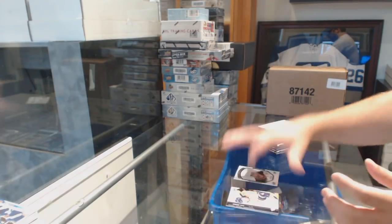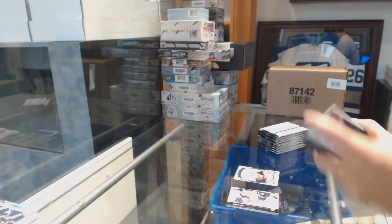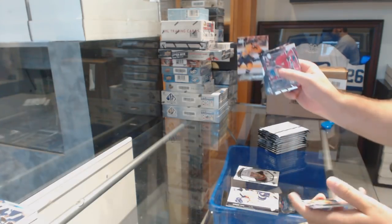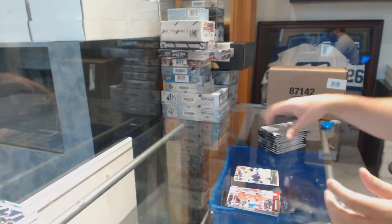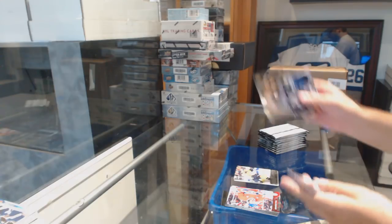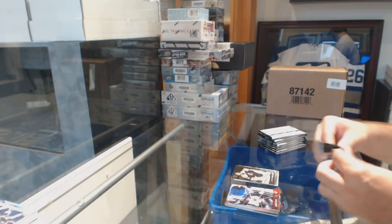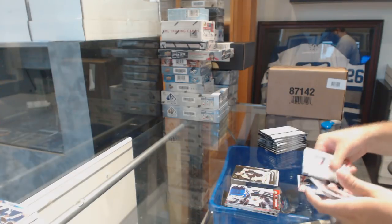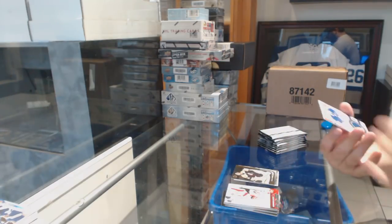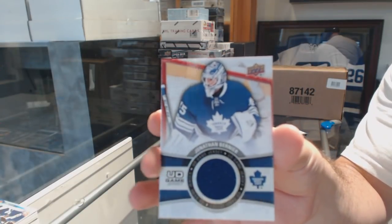Ryan Getzlaf portraits for the Anaheim Ducks. Kevin Fiala, Young Guns for the Nashville Predators. Shining stars for the Boston Bruins, Tuukka Rask. For the Maple Leafs, we've got a game jersey of Jonathan Bernier.